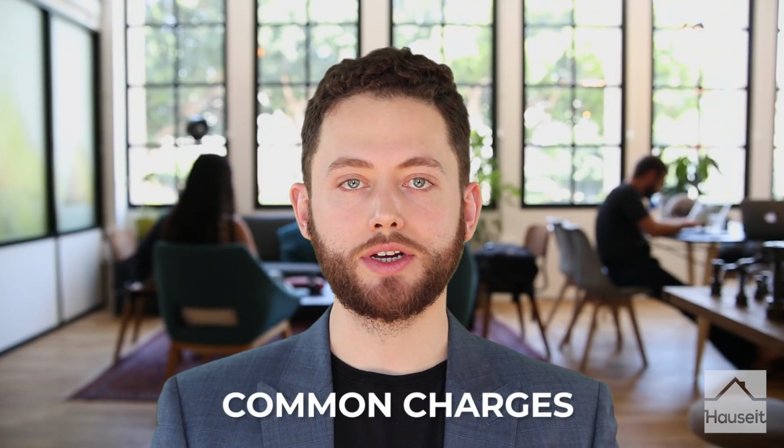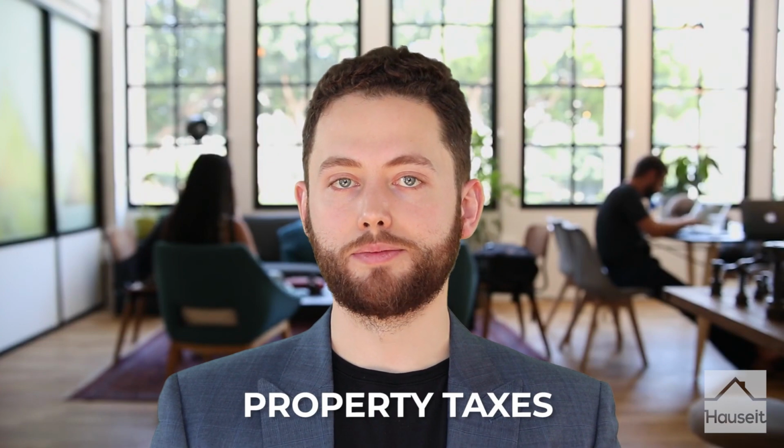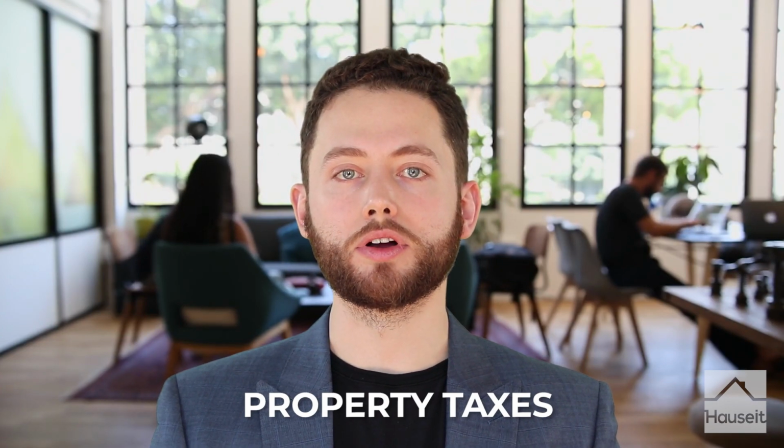So a condominium in New York City has two separate monthly payments. One, of course, is your common charges, which goes towards the upkeep of the building, and the second payment is your property tax bill. And as an individual owner of a condo in the city, you would pay this amount directly to the New York City Department of Finance on a quarterly basis.